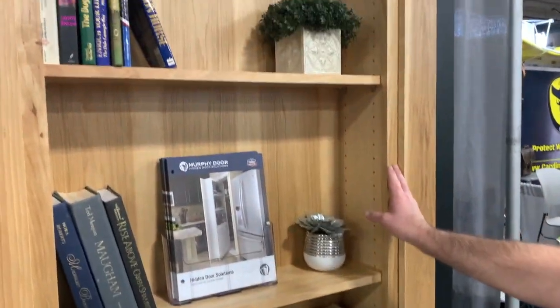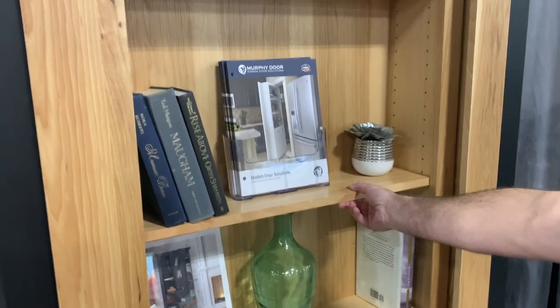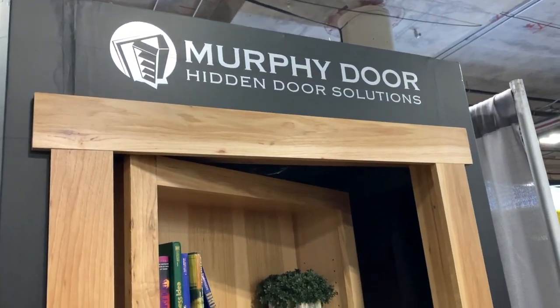You do out-swing, in-swing, you can put the hinges on either side. The nice thing about the in-swing is the pass-through space and the way it trims out. Zach was just telling me that the hinges are going to be the key to this, and they do sell the hinges separately for the home improvement do-it-yourselfers. You have some different options with Murphy Door.